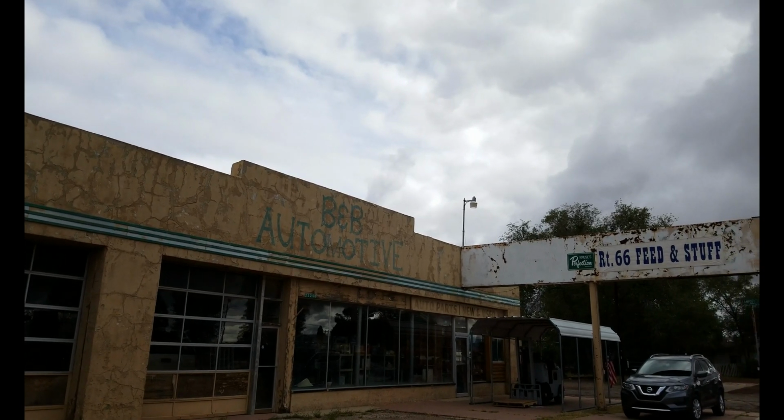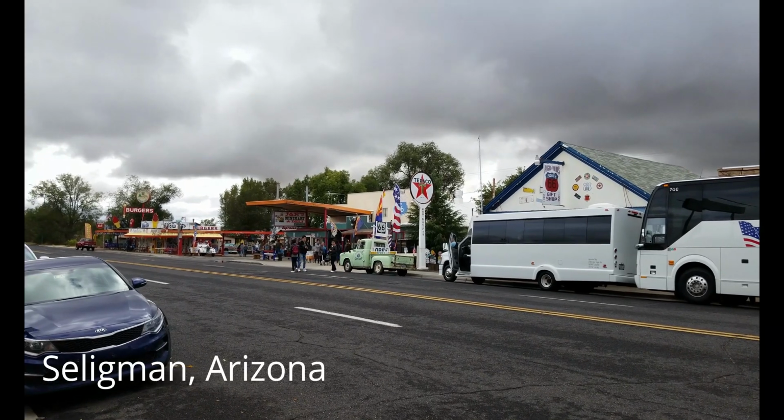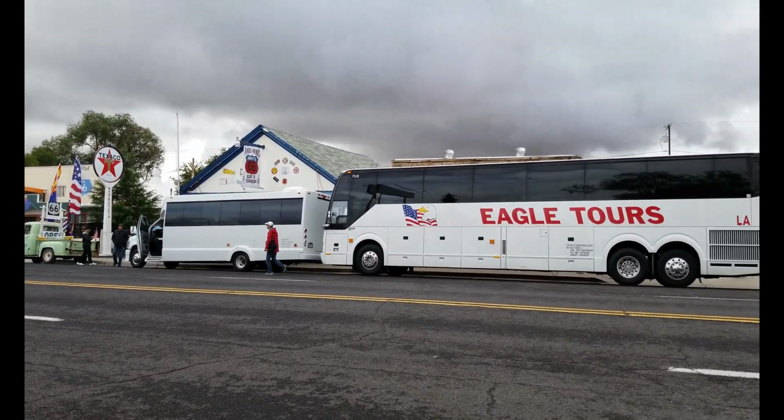When you see both the abandoned B&B Automotive as well as loads of tourist buses, you know you have made it to Seligman, Arizona. Unlike Ash Fork that we passed through earlier, Seligman is a hotbed of Route 66 tourism activities.